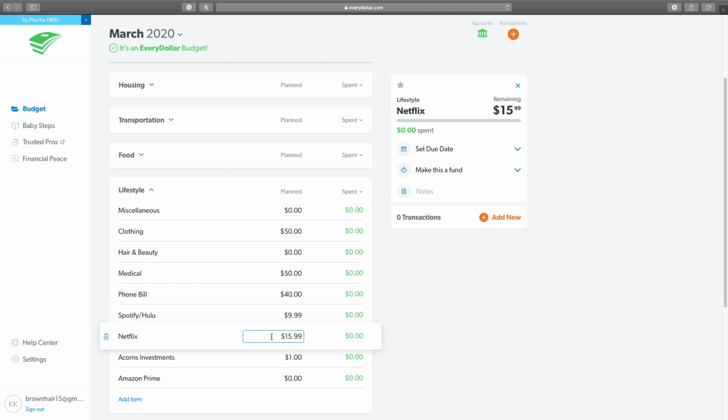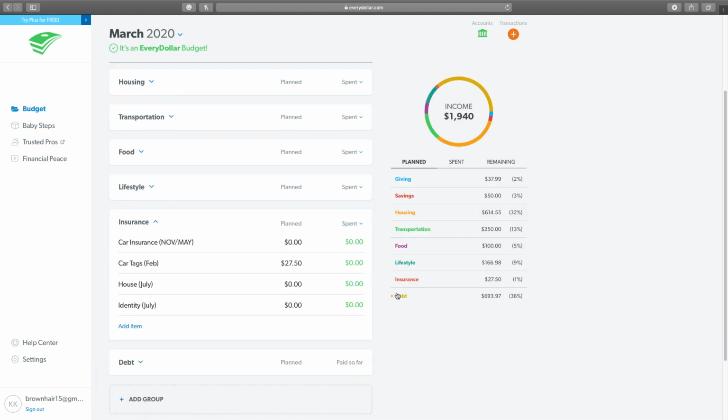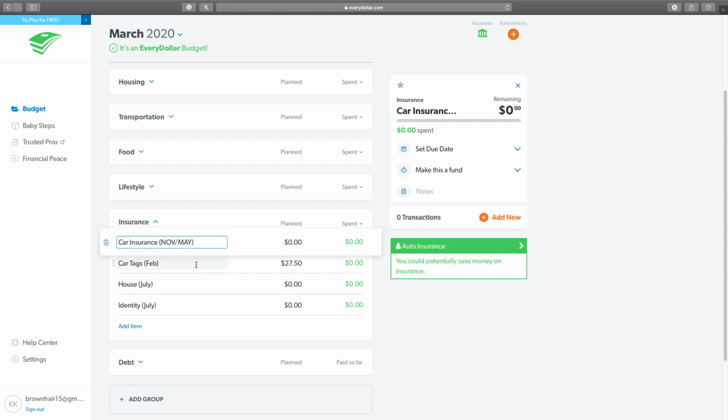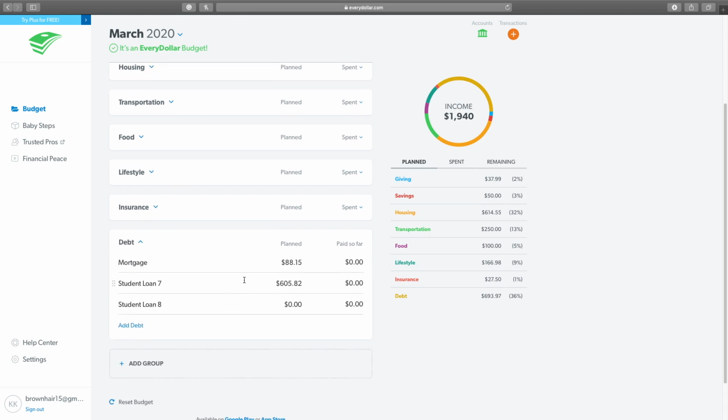Netflix is $15.99. Please remember that my parents pay half the cost, as my entire family, my parents and my brother, use my Netflix account as well. Acorns is $1. And Amazon Prime doesn't come out until October, so that is $0. Insurance, nothing in March. So we are good with that, which brings us to debt.